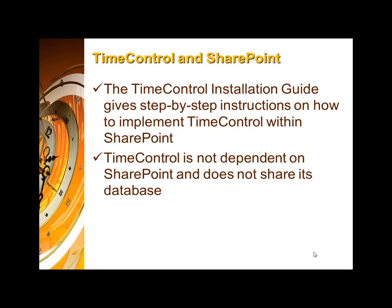The installation guide that comes with Time Control shows step by step how to implement Time Control within SharePoint. It's not very complicated. Time Control also includes its own interface, so you're not obliged to install Time Control inside SharePoint, and SharePoint is not a requirement for Time Control. The Time Control database is kept separate from SharePoint's.